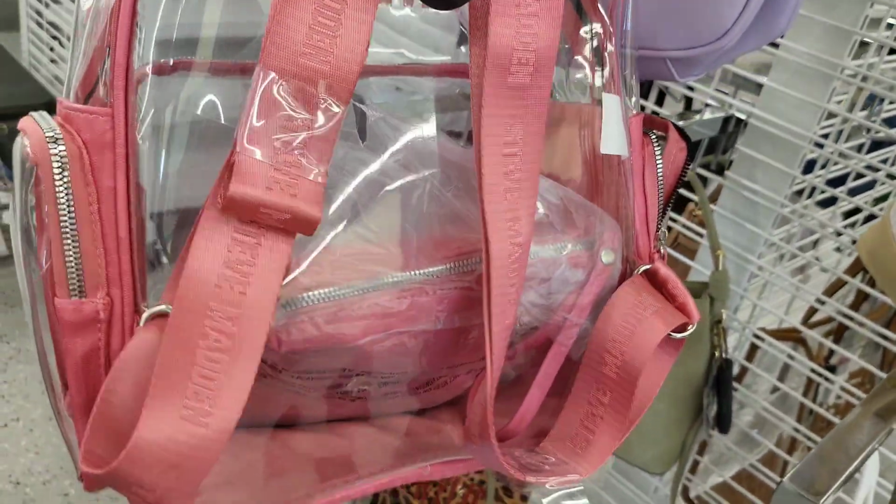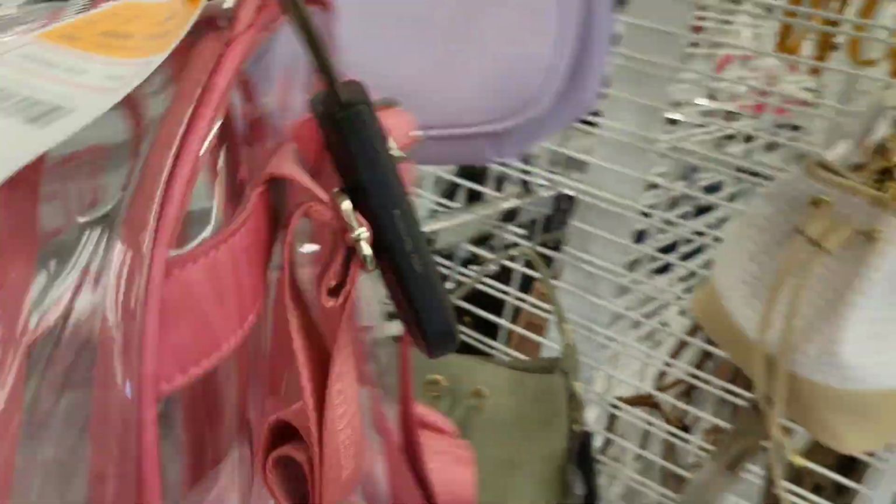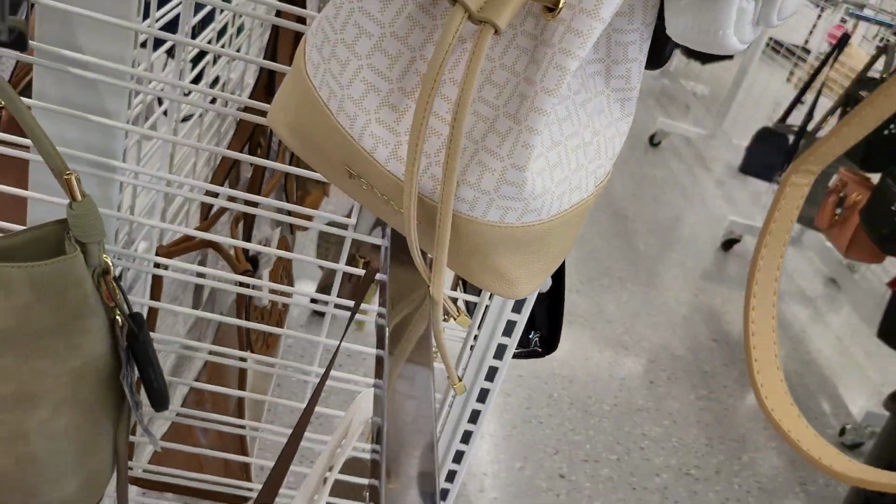And that's a cute Steve Madden clear backpack. I saw that before at Burlington. I'd like to see that in a black. That pink color is kind of cute.